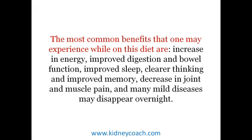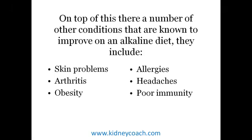The most common benefits that one may experience while on this diet are increased energy, improved digestion and bowel function, improved sleep, clearer thinking and improved memory, decreased joint and muscle pain, and many mild diseases may even disappear overnight. On top of this, there are a number of other conditions that are known to improve on an alkaline diet, and they include skin problems, arthritis, obesity, allergies, headaches, and poor immunity.